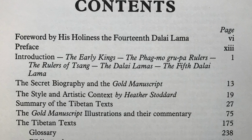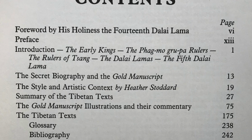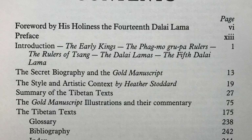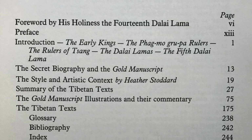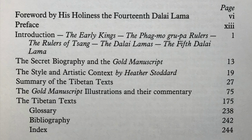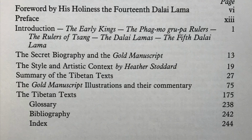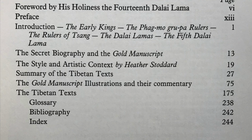Now, I don't know where the text lives. I believe at one time it was promised to the Guimet Museum in Paris, France, but I don't know if it actually still resides there or if it resides with the original collector, Lionel Fournier, and his wife.